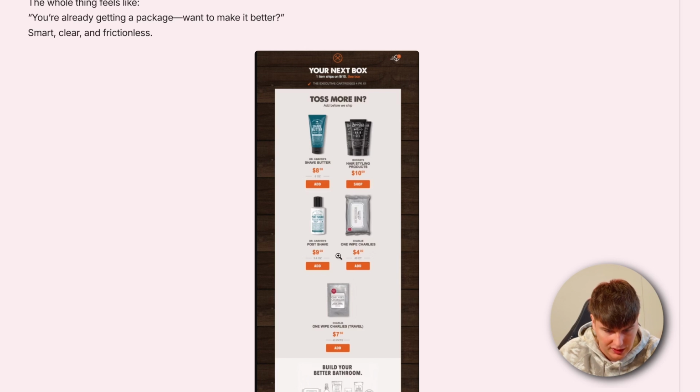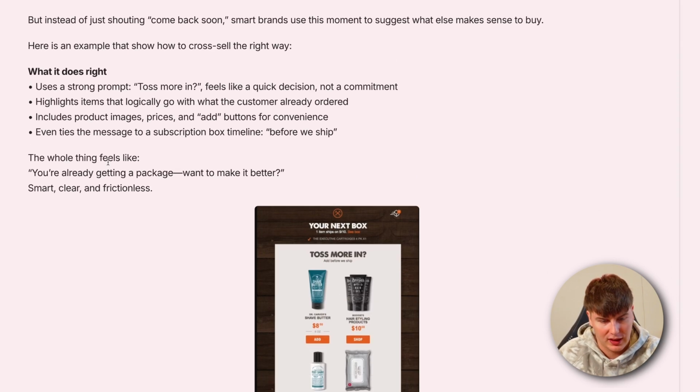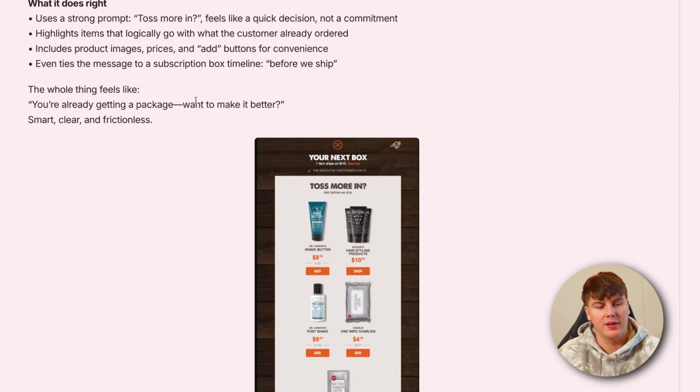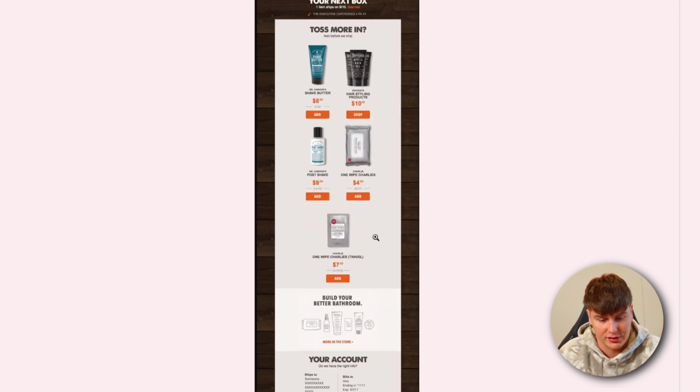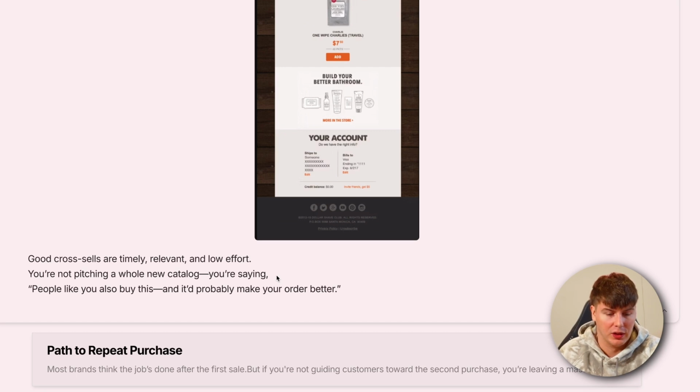Shop, add. So they must have maybe already had this product in there. I don't know why it says shop for that one. These ones are just add. But it even ties the message to a subscription box timeline. Like before we ship it, throw this in there quick. This email makes it feel like you're already getting a great package, but you want to make it better. And then, it's smart, clear, and frictionless. It's a nice email. Good cross-sells are timely, relevant, and low effort.